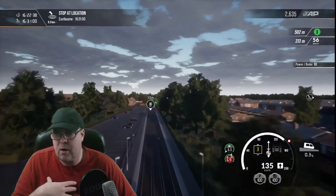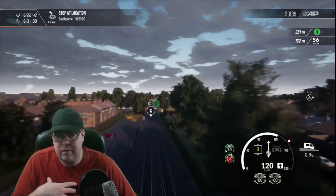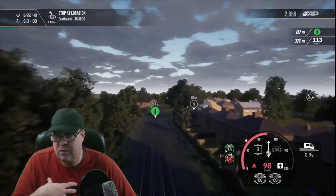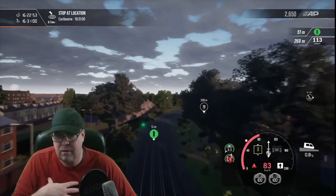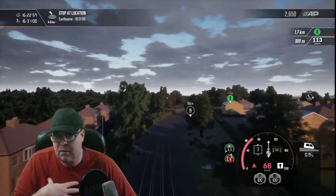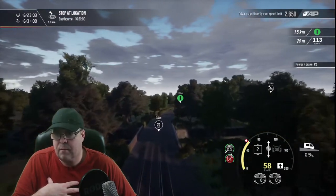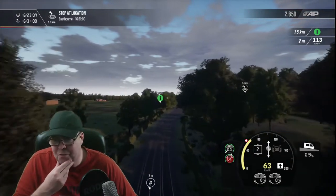Oh wow, we are way too fast. We could derail. We may have to slow down, this is going to go way too fast. There's a tight corner here. Easy. Driving significantly over the speed limit.